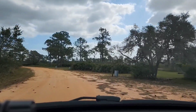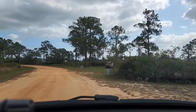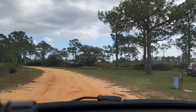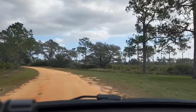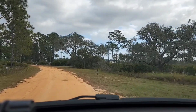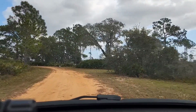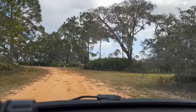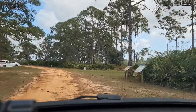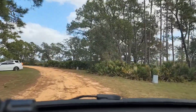I'm kind of hoping they don't look like they're getting ready to leave. Whoa. There was my site last time, five. There's so many little sparrows. And then right up here is the porta potty on the right, between site 8 and 9. This is the group site here on the left. Or between 7 and 8, sorry.